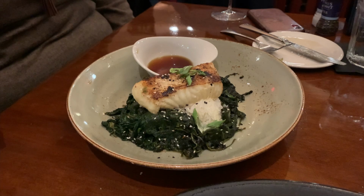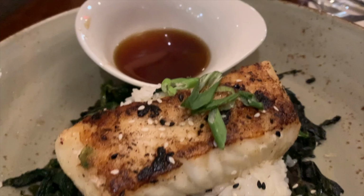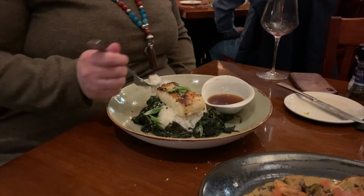So I had the sea bass, and it came out fantastic. It was perfectly cooked, nice and flaky, very flavorful. It came with spinach. There's also like a sticky rice. So it was like an Asian inspired sea bass. So flavorful. The sauce was really nice, but our server did recommend having the sauce on the side.